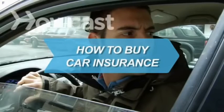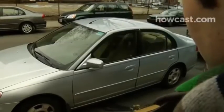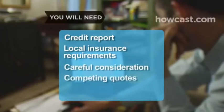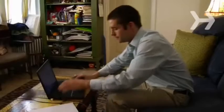How to buy car insurance. Follow these helpful hints before you sign on the dotted line. You will need a credit report, knowledge of local law, careful consideration, and competing quotes. Optional, extra coverage.